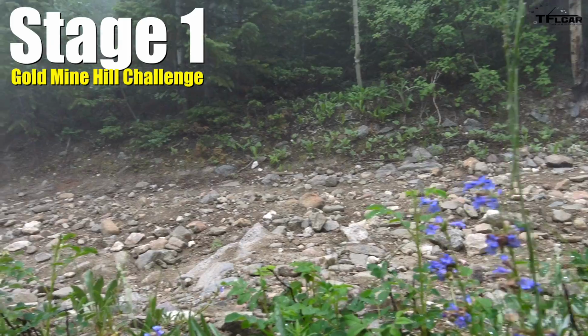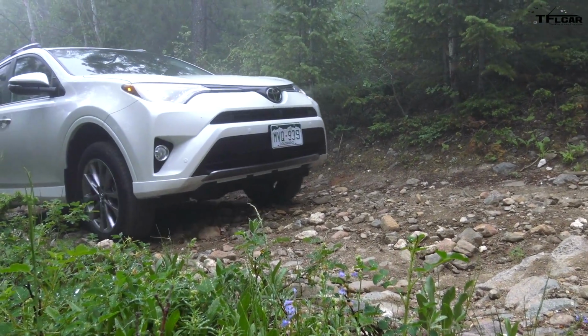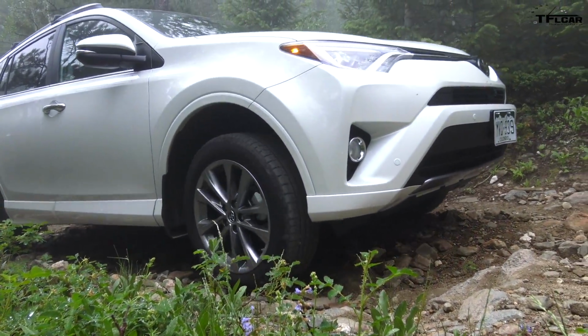I'm not going to go into a lower gear. I'm not going to play with the lock, any of that stuff. I'm not going to screw around with traction control. I'm just going to let it do its thing.